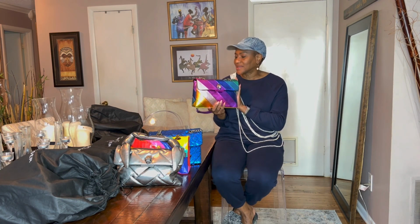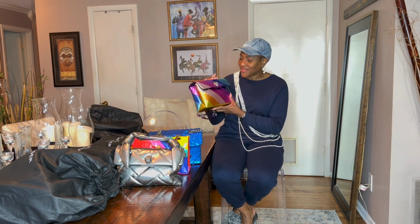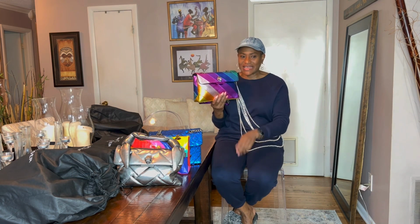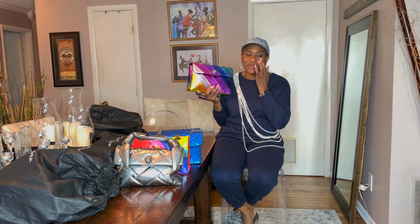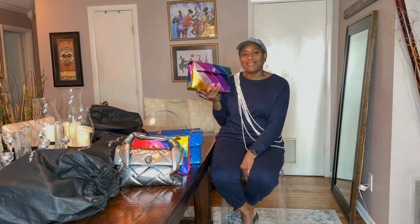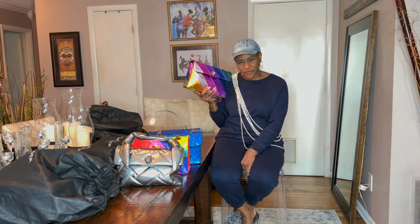It works. This is my favorite Kurt Geiger bag. The metallic, the colors. When I have an outfit on and I need something to step it up, this is the bag I pull. And for me, it just seems to work in my closet. This bag was worth every bit of the money that I paid for it. And this one came from Dillard's way back when. I think I've had this bag now for maybe 3 or 4 years.